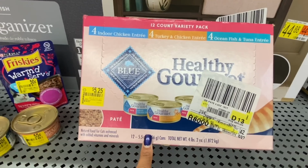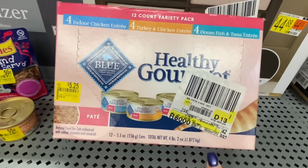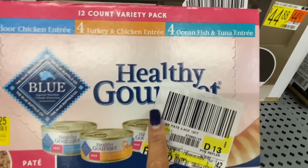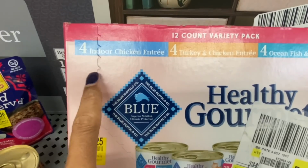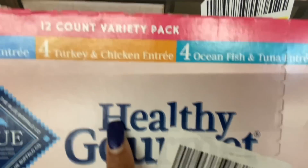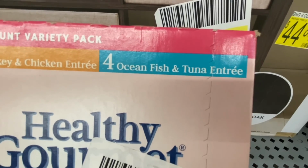I'm so cheap. All right, the first thing we found in clearance. This is a 12 count. Okay, and I guess this is like the wet cat food. And again, this is Healthy Gourmet. This one comes with 4 of the indoor chicken entrees, 4 of the turkey and chicken entree, and 4 of the ocean fish and tuna entree.